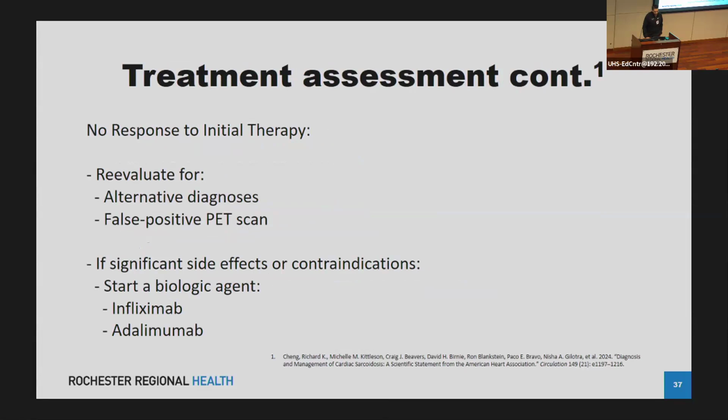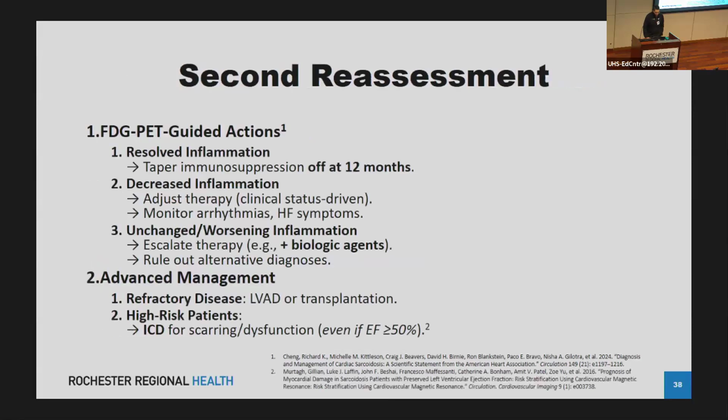If the patient is also having significant side effects from their medications or contraindications arise, this is when biologic agents like infliximab can come into play as the next line of therapy. If inflammation is resolved, immunosuppressive therapy can be gradually tapered off after 12 months of treatment.